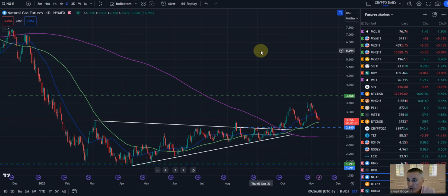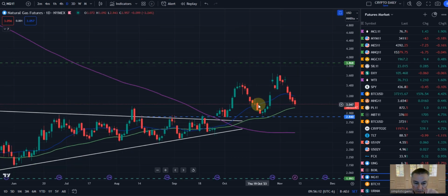Here we go, guys. Going to take a quick look at the natural gas futures. Right now, we're looking at the daily chart of the standard natural gas futures. We had a nice little breakout to the upside here. We had a low, came up, came back, retested that support line at the blue dash line. See the little high pivot here, here, and here.